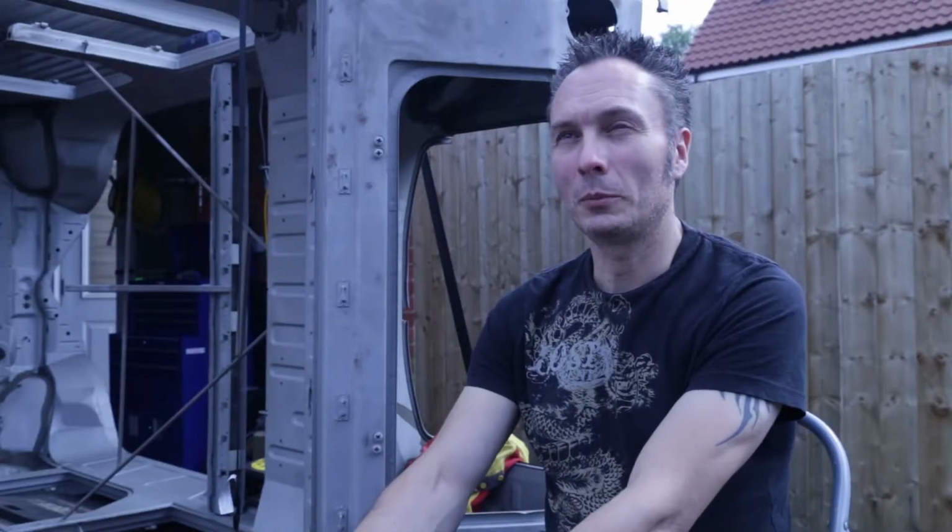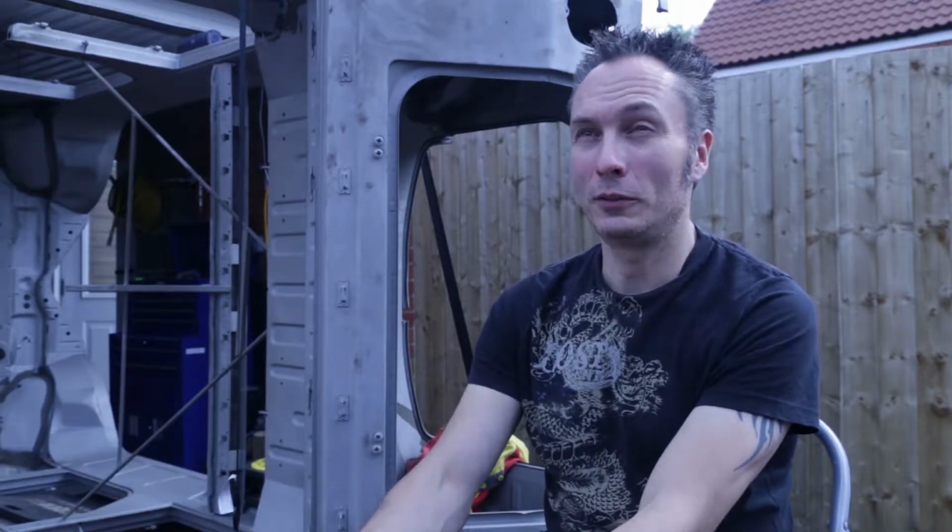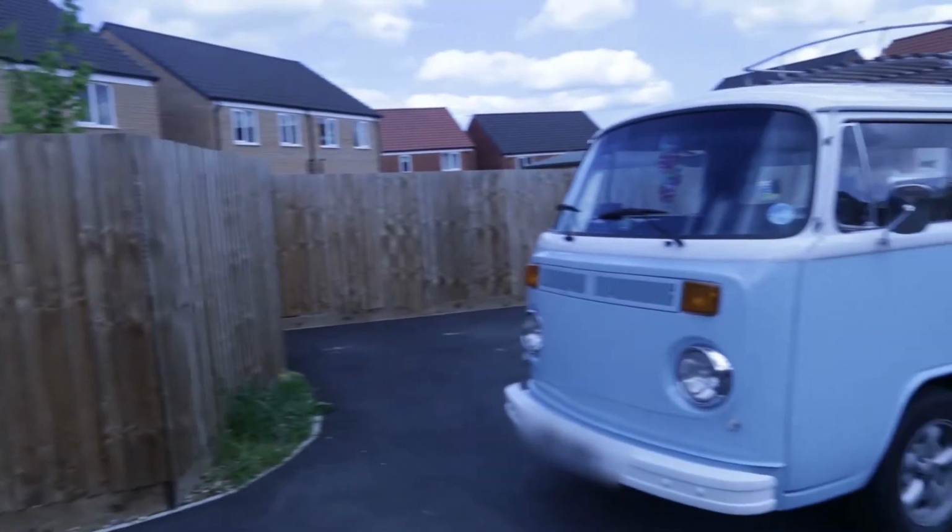I originally picked a VW because I got some money left by my granddad, and so I bought my first Volkswagen Beetle at 15 years old. A lot of my brother's friends were all driving around in VWs and Baja Bugs, beach buggies. I currently own this vehicle, the Type 2 bus.